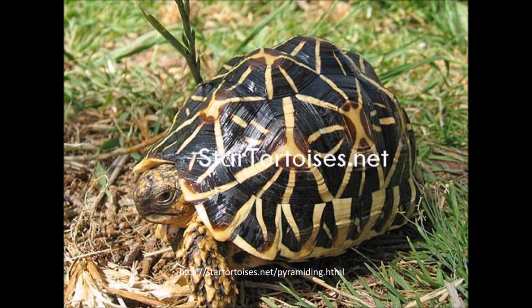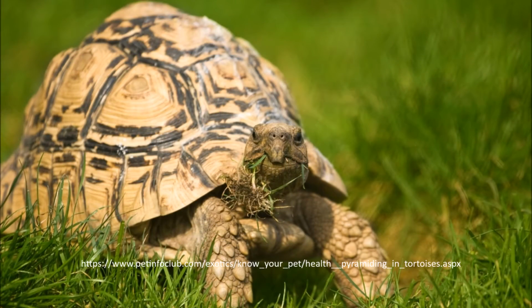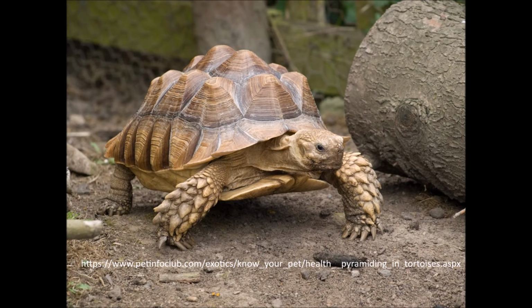So, pyramiding, like I said, is the vertical growth of the shell. Young tortoises are the most vulnerable to this. This makes sense because at that period of time, they're growing the quickest, they're developing the fastest. So obviously, their shell is going to be the most affected while they're growing the fastest. Adult tortoises grow very, very slowly, so any change in their growth is going to be really hard to see, right? In the first couple of years while they reach their adult size, it's very crucial to try to avoid pyramiding in your tortoise. So, what is this pyramiding caused by?